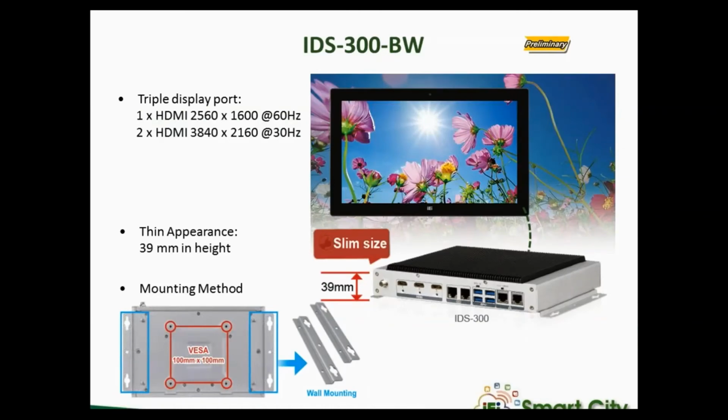The next vertical is our digital signage. IEI digital signage series can display information in various industrial environments, such as retail, restaurants, and public transportation, like flight information at airports. Our digital signage solution provides an entry-level, fanless, and low-power system. This model can support triple display for 4K 2K resolution, and is only 39 mm in height. So it's the best choice for you to implement in digital signage and video wall applications.